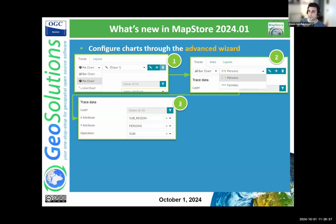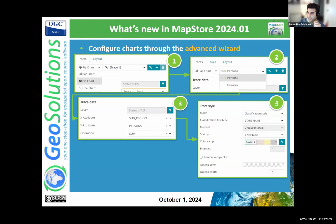trace, as usual, you have to configure a filter for the layer if you want, a spatial filter or an alphanumeric filter on attributes, for example, the usual one, and the X and Y attributes to be used, as well as the operation that, as usual, can work both with WFS or WPS services available on the backend side.